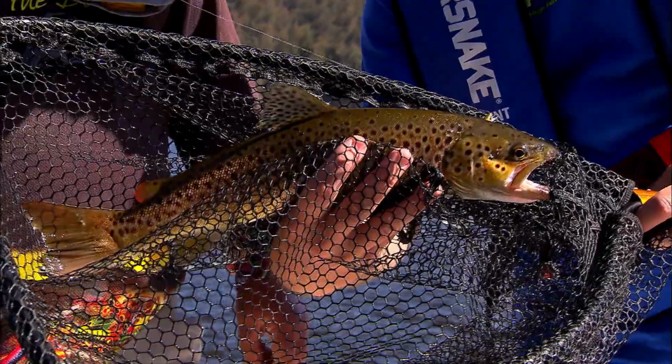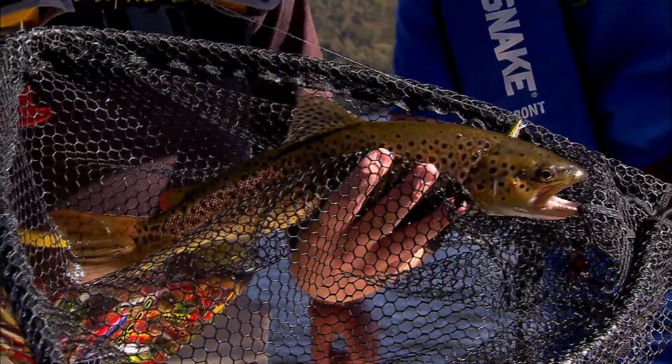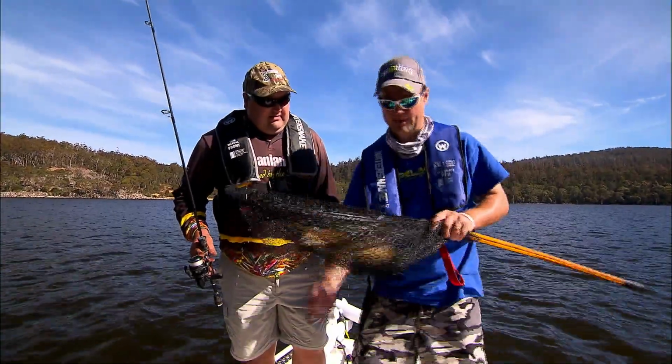It does. Mate, he has absolutely nailed that lure, and I'm still stunned by how little he fought. Yep. Coming out of the water to start with, but that was it. That is it. Stunning fish.